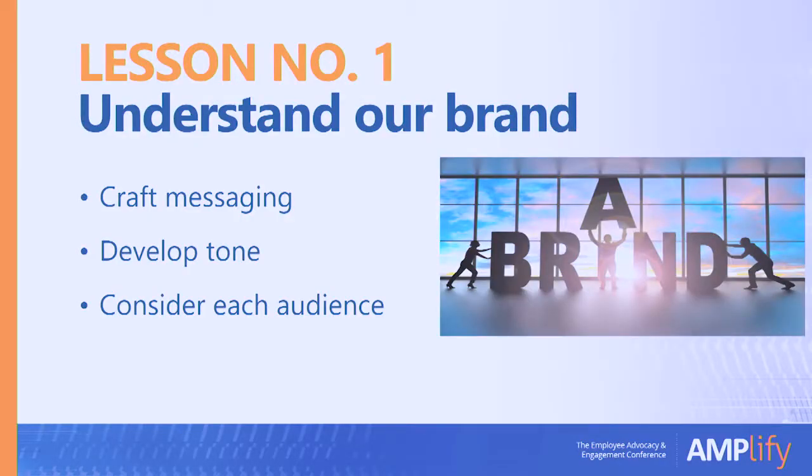We had to start this process with lesson number 1, understanding our brand. We probably weren't going to be cute and funny and have cartoon ducks and dogs. We need to understand from a corporate communications and marketing perspective what our brand was, what our messaging was, what kind of tone were we going to have.